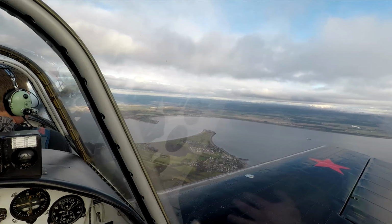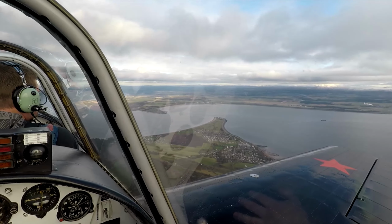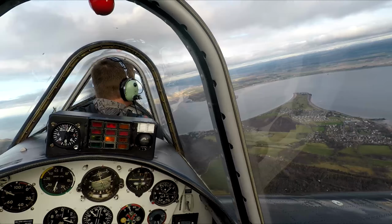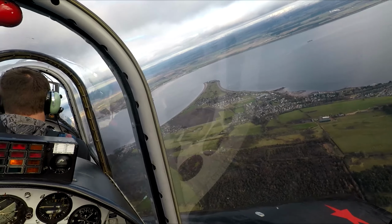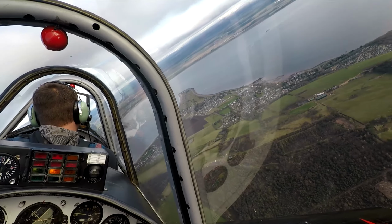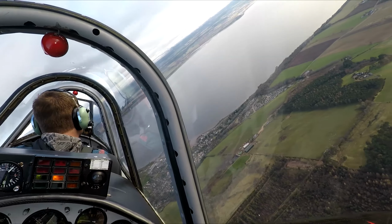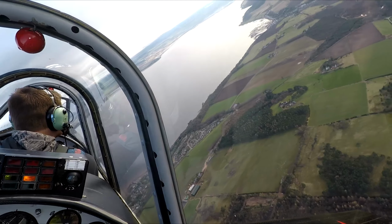After that, we circled over the Black Isle for about 5 to 10 minutes, looking for some clear skies to perform a full loop. However, the cloud coverage just didn't quite open up enough for us, so we called up Inverness Air Traffic Control and made sure there was no air traffic near the airport, so we could have a bit of fun and do this.